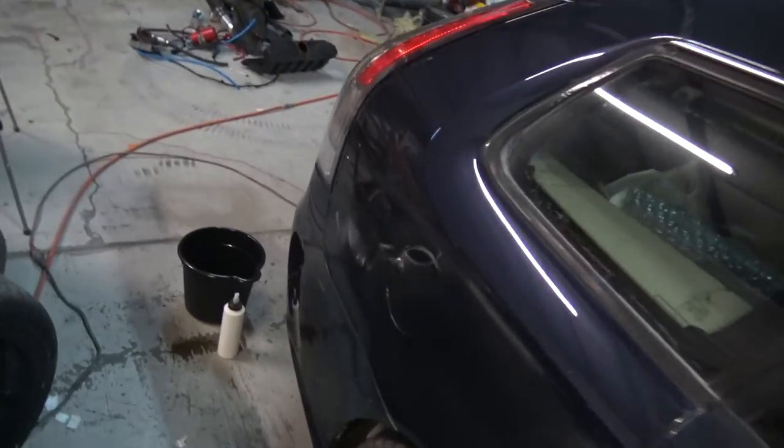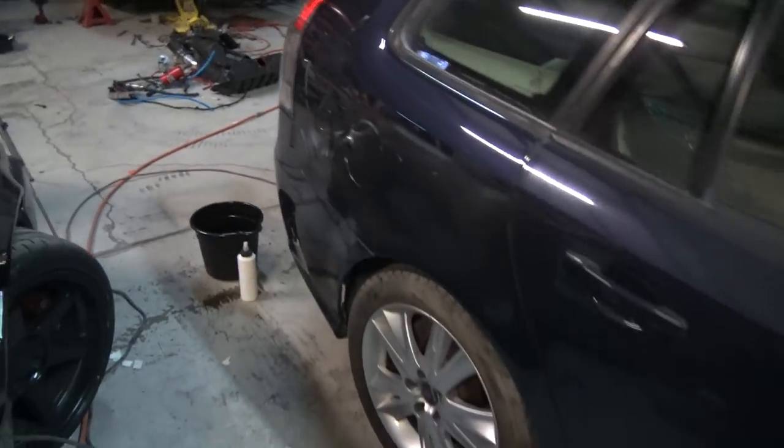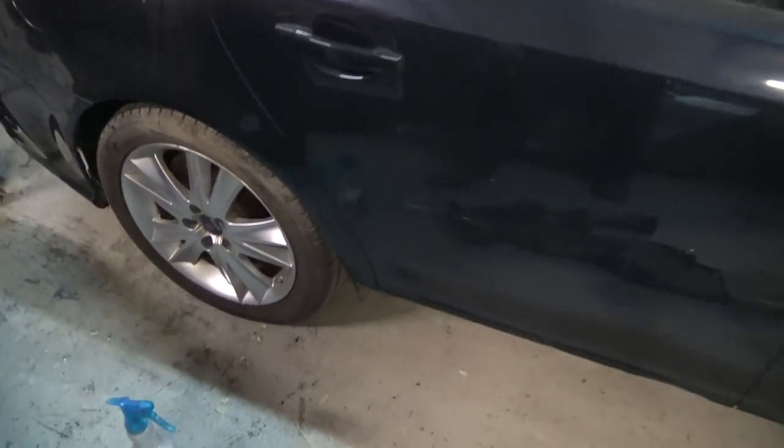But it's just one of those things that, once I start doing it, I don't want to half-ass it. I don't want to dive down the rabbit hole. I almost don't even want to start it because I just know what it's going to turn into. And that's how I feel about painting this Saab right now. So, I don't know.